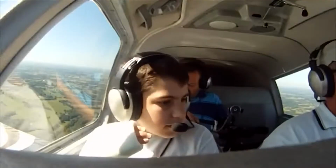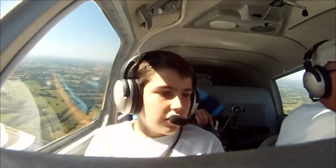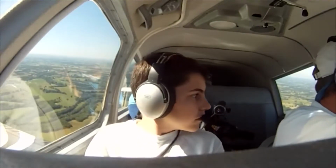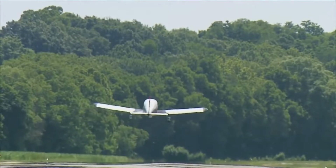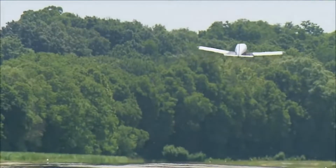During the flights, the kids took the controls to get a real taste of what it's like to be a pilot. It's your airplane, buddy. Yes, sir. Is there a specific way I should fly? And who knows, they just might be in a couple of years. You never know what you can do until you try. In Cynthiana, Sean Moody, WKYT.